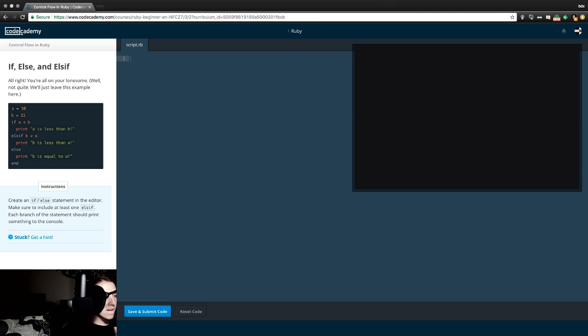Instructions. Create an if, else statement in the editor. Make sure to include at least one else if branch of the statement. Should print something to the console. They just want us to do everything and include an else if. That's not really specific.